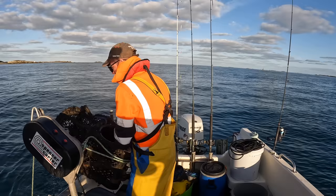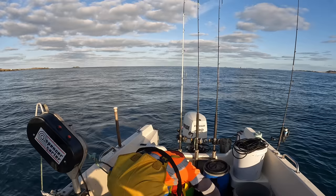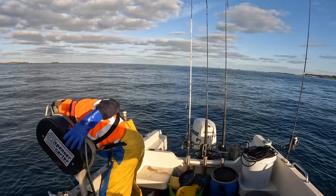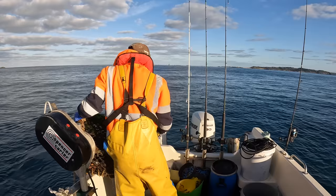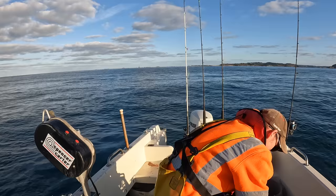Oh, we got nothing. First pot. Absolutely zilch. Nothing in the first pot. Well, not a lot in there. I might as well keep you on the belt, guys.